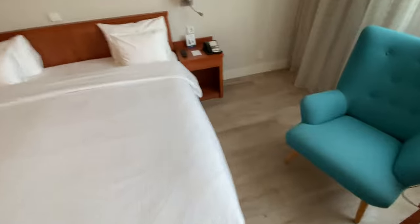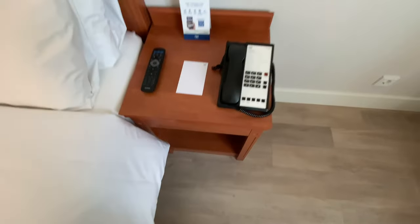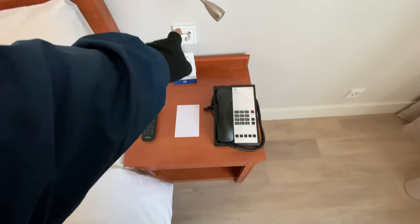So yeah, on this side of the bed, you've got telephone. This time, is it a drawer? No, you don't have a drawer on this side of the bed. There's a discrimination. But you have got a plug socket and a light and another plug socket down there. So plenty of plug sockets for charging your bits and bobs up, and that's good.